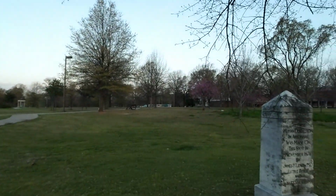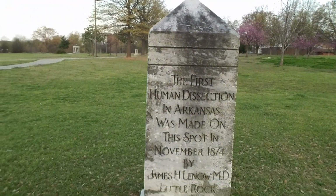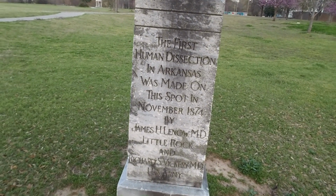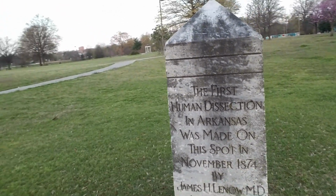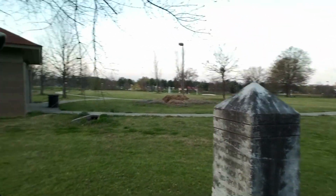This is a monument telling about the first human dissection in Arkansas, and it was made in this spot in November 1874 by James Linnell. So that is pretty weird that they would mark something like that. But we're gonna see what else we can find here.